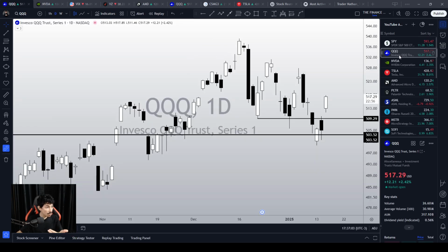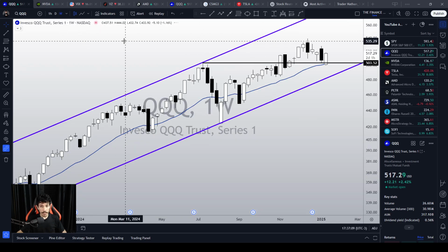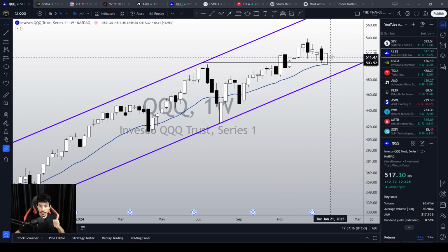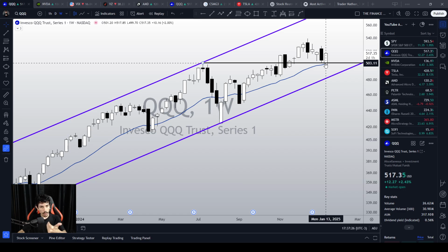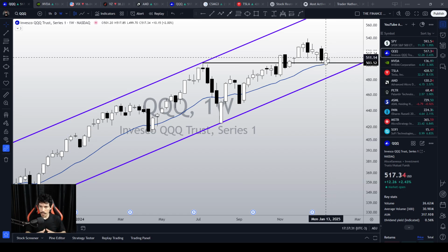Meanwhile, we see the QQQ making another bullish reaction, breaking the 21-day EMA on the weekly chart. We are reacting above first the 21-day EMA, second the $500, and third the 503, the previous top level from July last year, which is acting as a support level for us right now, this week in 2025. So this key point is a quite meaningful and important support level for the QQQ.